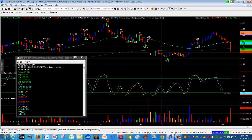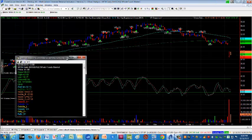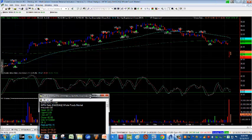This is what happened from 2013, from this negative VR here, which defined a short-term top, all the way to the point that it started to bottom here in late 2014. So a lot of interesting things here on the bigger picture. We're going to focus in on the shorter term, and this is pretty interesting. I'm going to take down this data window here.